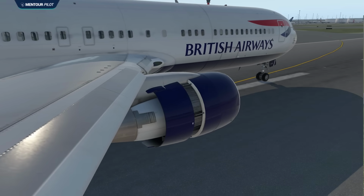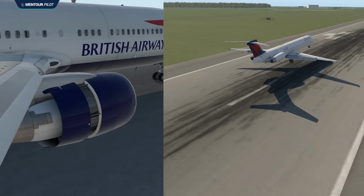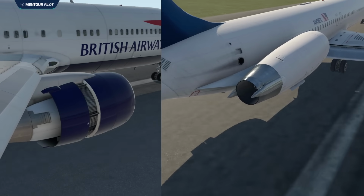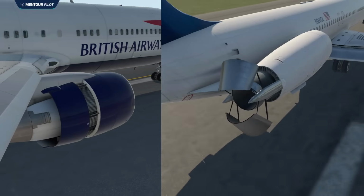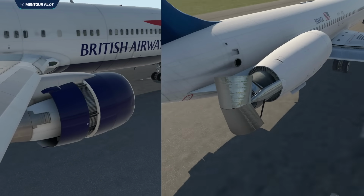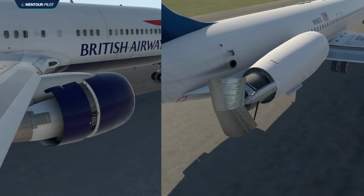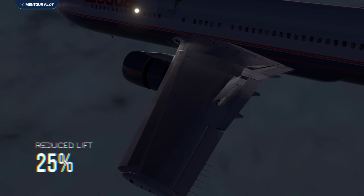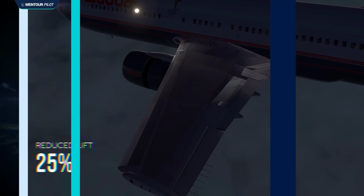And remember how we were talking about these new reversers? They produced thrust a little bit further forward on the engines. Well, this meant that as these thrust reverser sleeves were now moving backwards, they produced an enormous plume of reverse air that came out just in front of the leading edges of the wings, likely reducing the lift available on that wing by as much as 25%, not the 10% that the models had shown.